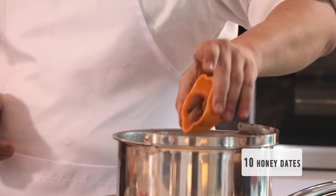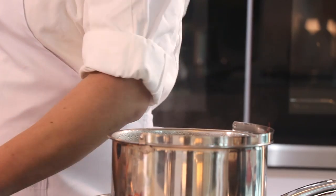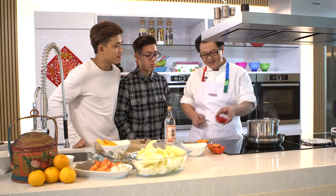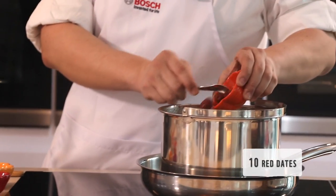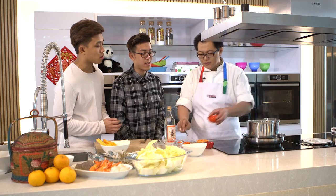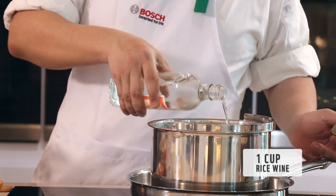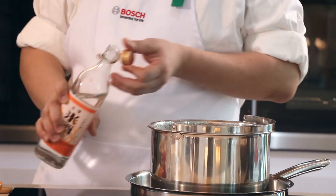Honey dates. Honey dates. Yes, three numbers. Rock sugar. They look like gummy bear though. Yeah. And finally, the last ingredients, the red dates. Okay, that's very nice. And then get a bit of rice wine, roughly around 1 cup of it. So finally, bring this to a boil.